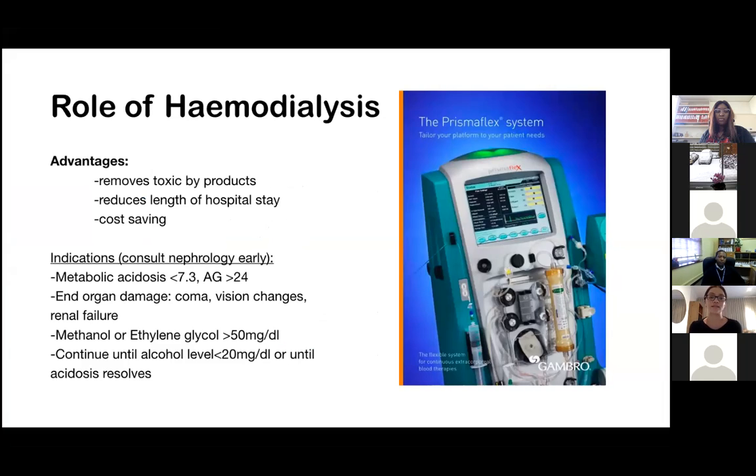So the role of hemodialysis is that it removes the toxic byproducts, reduces the length of hospital stay, and is incredibly cost-saving. The indications are any patient with a history suggestive of ingesting methanol or ethylene glycol with an anion gap of more than 24 or a raised osmolar gap, with a metabolic acidosis where the pH is less than 7.3, where they also have features of either coma, visual changes, or renal failure. Another indication is a methanol or ethylene glycol level of more than 50 milligrams per deciliter.